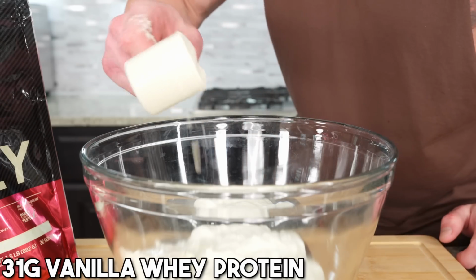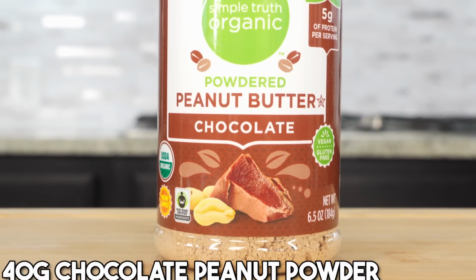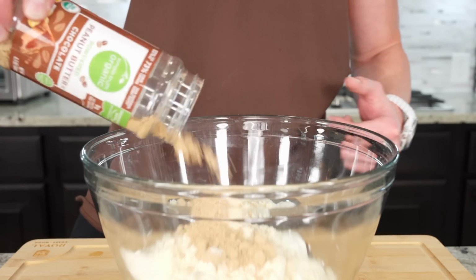Now just a scoop or 31 grams of a vanilla protein powder. Then we need 40 grams of a peanut powder. Chocolate if you have it. This is one of those things that adds a ton of protein, but it doesn't really add a ton of peanut flavor to this. It's more of a texture thing. You just gotta trust me.